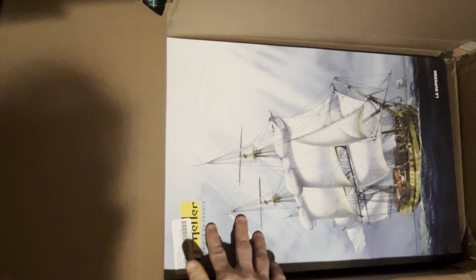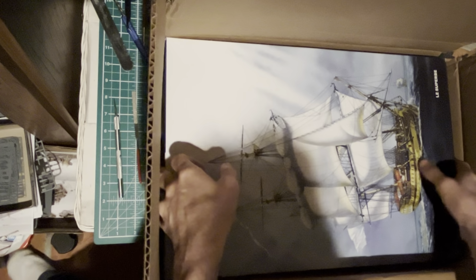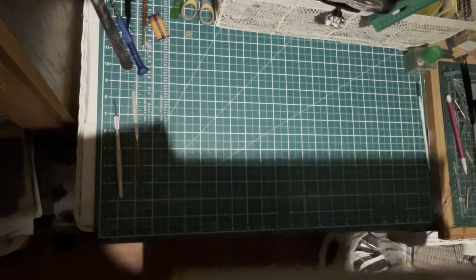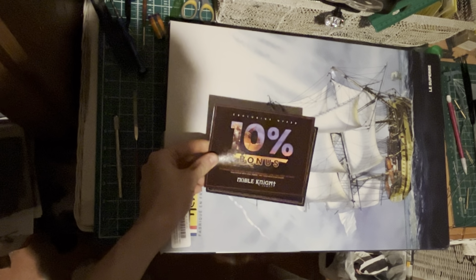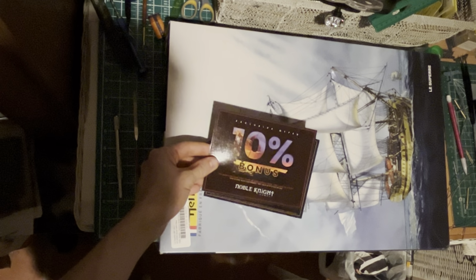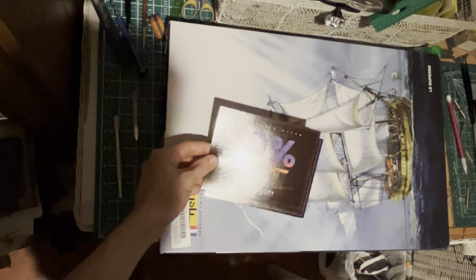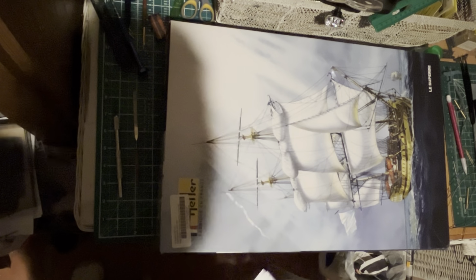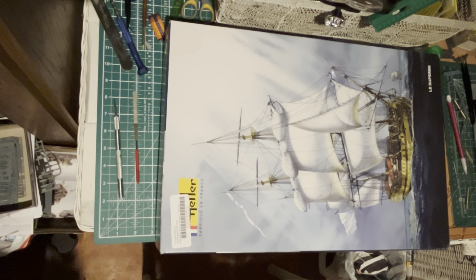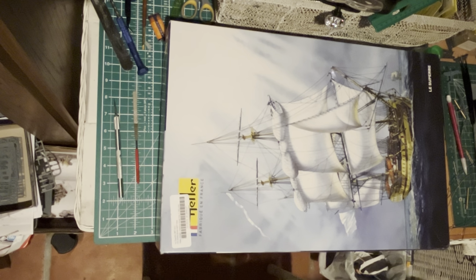It's a Heller kit, and it is of the Temeraire class 74 gunner, Le Superbe. Apologies, French speakers, if I mispronounced that. So, set that right here on the desk. It seems we also got something else in the box: a 10% bonus on your first trade at Noble. So that was nice of them to send these two things. Not sure if they're actually useful, but nice of them nonetheless.